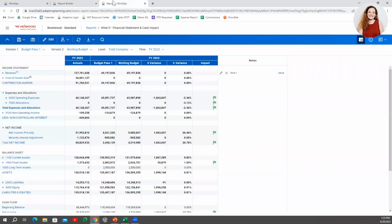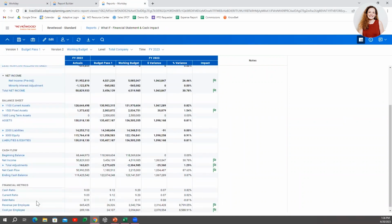The other report that I typically build out during implementations is our 3 financial statements, what if scenario. So on this report, I have 2 budget versions versus my actuals from last year for my income statement, balance sheet, and cash flow. But what's cool is I also have a bunch of financial metrics down at the bottom. So this is really just highlighting, you can kind of mix and match data as you'd like directly on these reports.